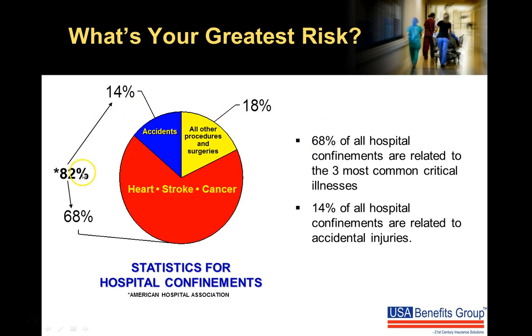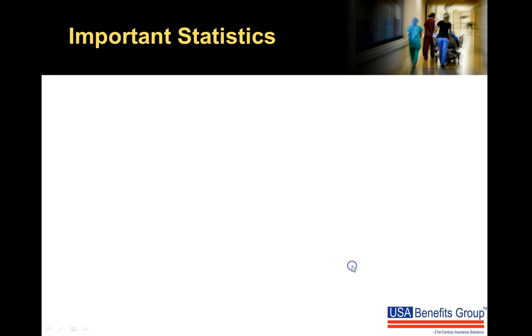That means that a total of 82% are going to be covered under those two categories right there. What if I could cover you 100% for 82% of the situations that could land you in the hospital, and also make sure you have adequate coverage for all other procedures and surgeries? Wouldn't that put you into a fantastic position? Absolutely, it would.